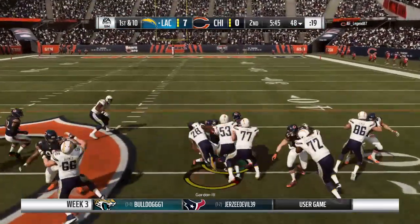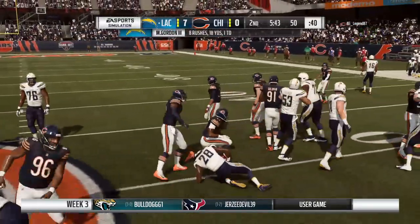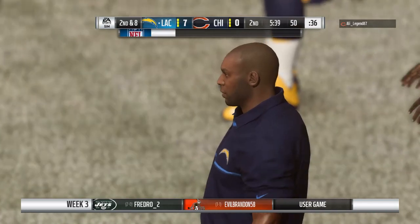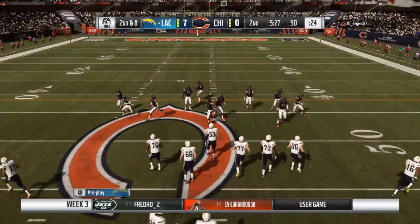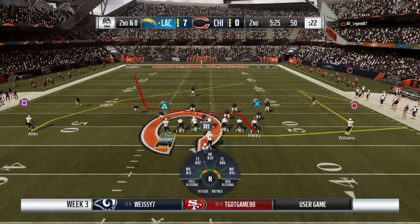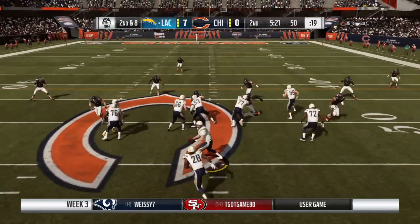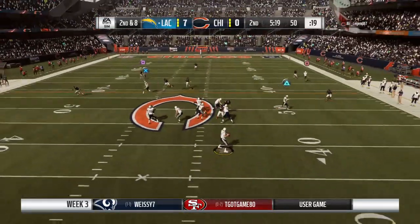Rivers going to turn and give this one to his running back, Gordon. 2 yards on the pickup there. It'll be 2nd and 8. They tried a quick hitter inside, but that one was swallowed up because what they're hoping, those big defensive linemen will take the bait and move laterally and open up a crease that they can run through. Didn't happen on that play.